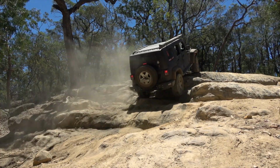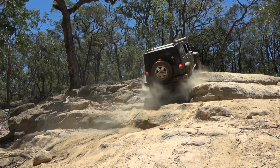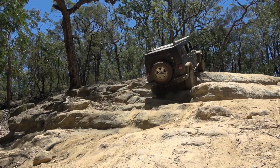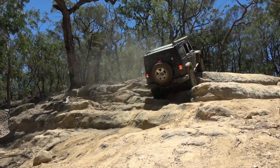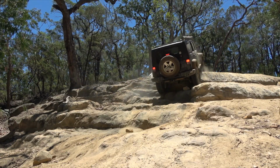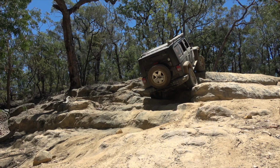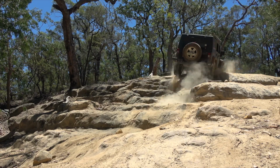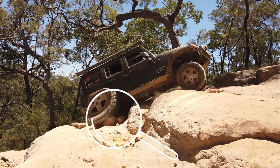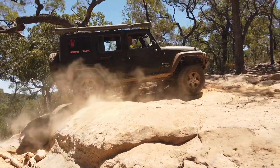Mark will need some throttle here to bump the tires up that big rock step. Putting some strategically placed rocks underneath can make all the difference. Okay. This shows beautifully how that small rock can provide enough elevation for the tires to grip and get up that rock step. Good, that's it.